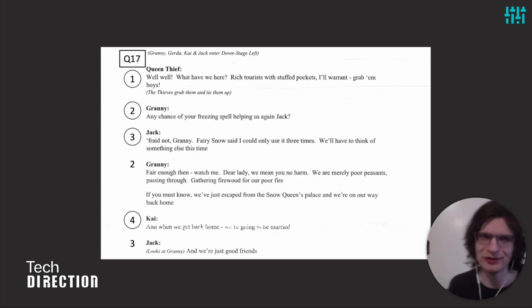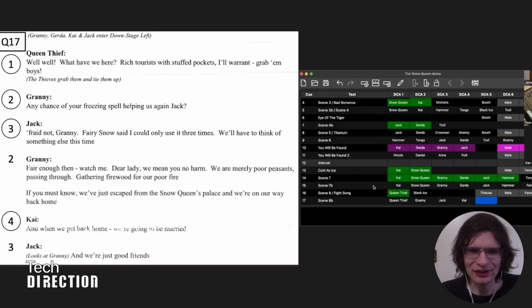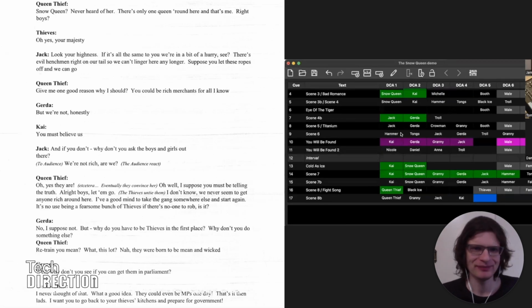If you're cheating or if you've got headset mics, you can get away with it. You don't have to pull the others down quite so much, but it's always good to know who's going to talk. And so, as you can see, DCA 1, 2, 3, 4, that's how we kind of mark up our scripts. Nice and easy. So again, similar thing here.